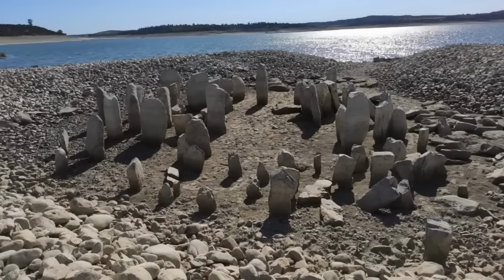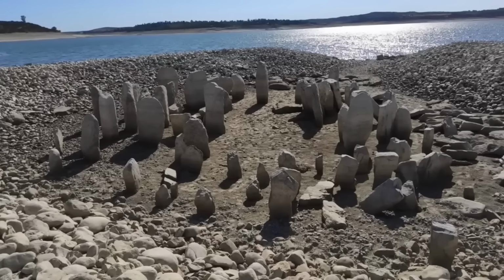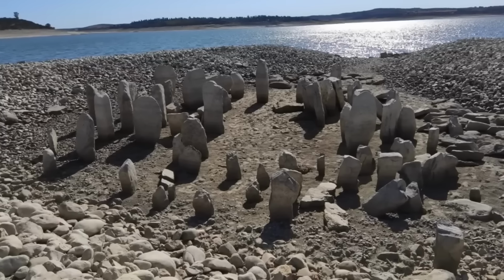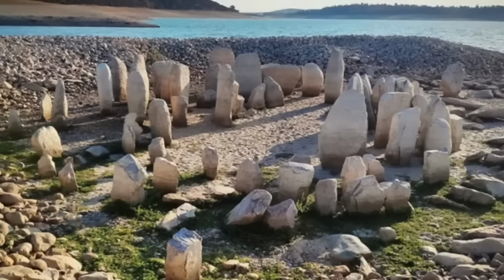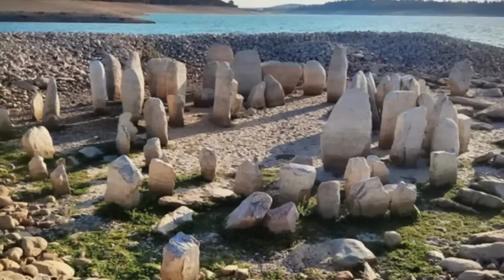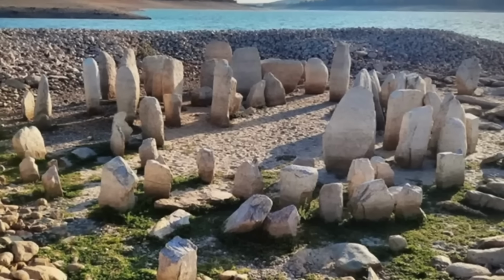The construction of the Volcanic reservoir led by Francisco Franco in 1963 permanently drowned the structure underwater. The top of the dolmen of Guadalparal can be seen when the reservoir is at a low capacity, but this summer has revealed more of it than the public has seen in decades.